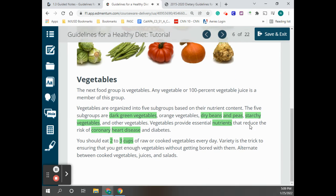Vegetables. The next food group is vegetables. Any vegetable or 100% vegetable juice is a member of this group. Vegetables are organized into five subgroups based on their nutrient content. The five subgroups are dark green vegetables, orange vegetables, dry beans and peas, starchy vegetables, and other vegetables.